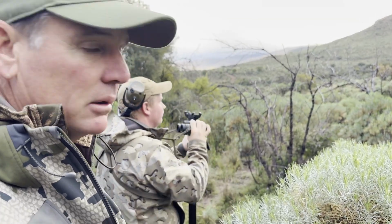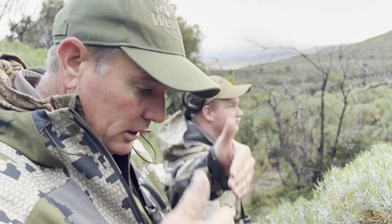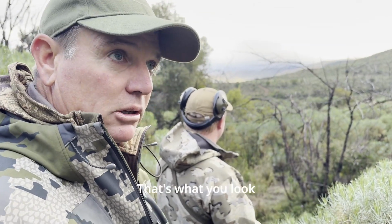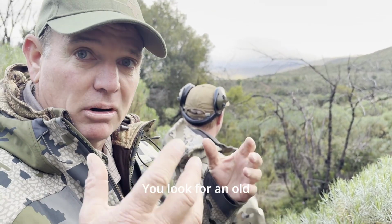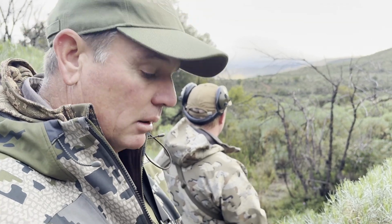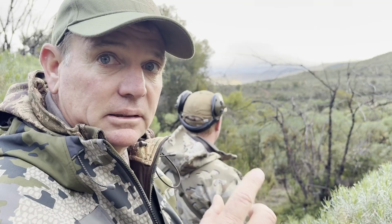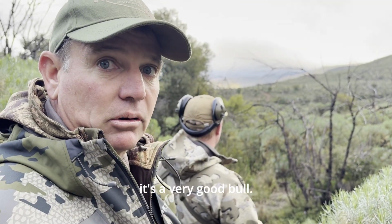Okay, sounds good. Looks like it's got a nice boss. Nice, going deep down and then up. Nice tips on the top. That's what you look for in the black wildebeest. You look for an old bull, cracked up boss, deep down curl and coming up above his eyes, eye level. Then it's a very good bull.